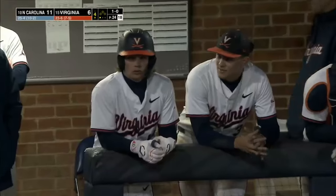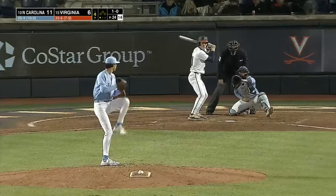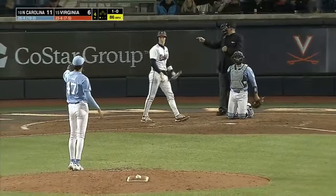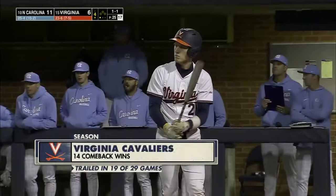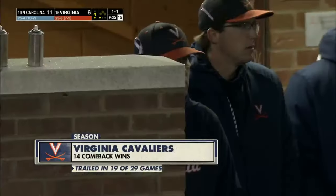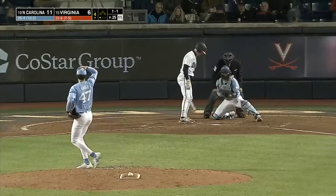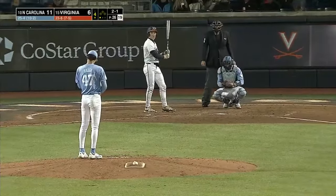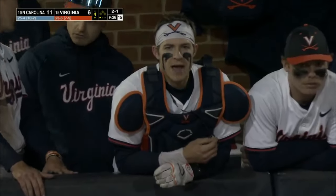Yeah, and I just think that this conference, top to bottom, and then when you add in the transfer portal and the fact that all these young players are so advanced at such a young age, it's the recipe for a lot of offense. And I think for a little bit in baseball, offense was kind of running away, and it's back full throttle now. And like you said, it is all over the conference.